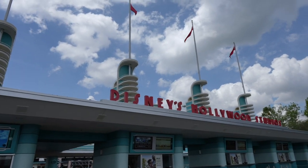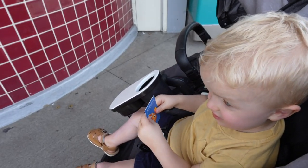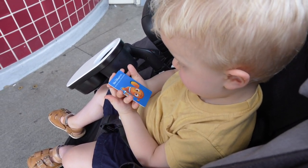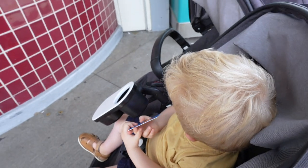Good afternoon from Disney's Hollywood Studios. Jamesy got an honorary pass at the turnstile from a cast member. It's got Nemo on it. They let him bump it in. It was so cool. So the boys and I have popped in to Hollywood Studios today while Peter finishes up his work day, because we are celebrating James.